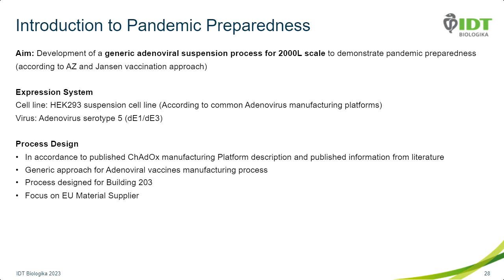For the process design, multiple publications were considered, with the published ChAdOx manufacturing platform being the most significant for the initial process design and planning. We strived to design a generic approach for the adenoviral platform to be processed in our new production facility, also based on the large production systems that were already implemented there, like Daniel just shared.